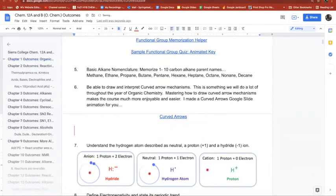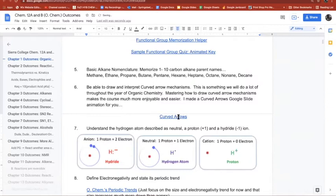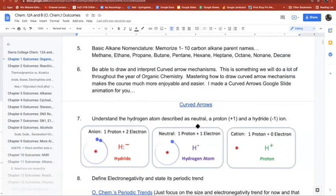Okay, so here we are. So now we learned about some curved arrow mechanisms. We're going to get a lot more practice of that over the year. And now we're on to outcome 7 here. Understand a hydrogen atom described as a neutral, a proton, or a hydride ion. So here it is. I'll do some examples on the Jamboard, but let me first say this.